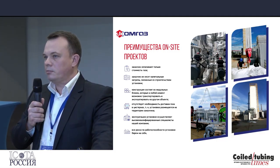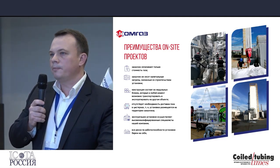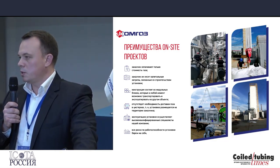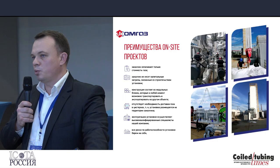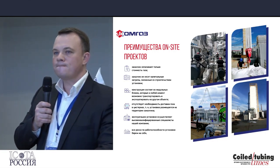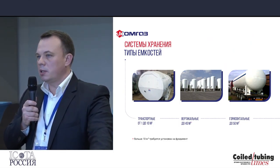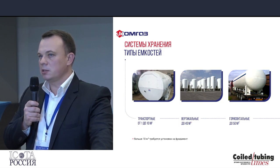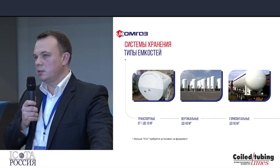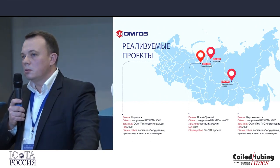And our units are run by our staff. They are operated by our personnel, which means that we bear all the risks of running the units, and the customer basically gets as much liquefied nitrogen as they need. These are the storage facilities that we also offer, including gas delivery, gas transportation, and gas storage systems. Transportable, vertical, horizontal, you name it.